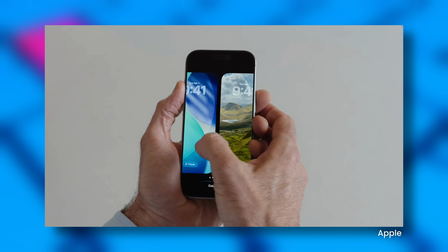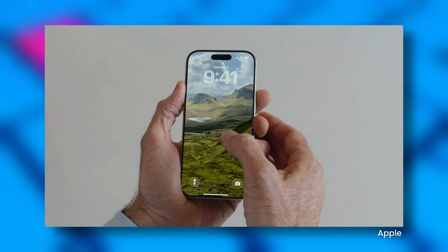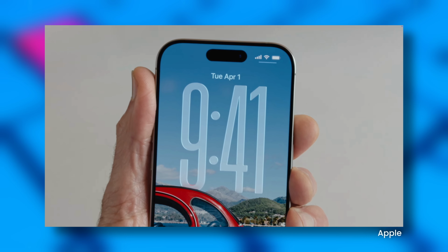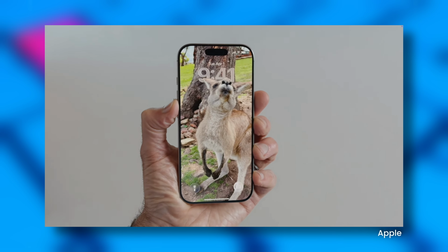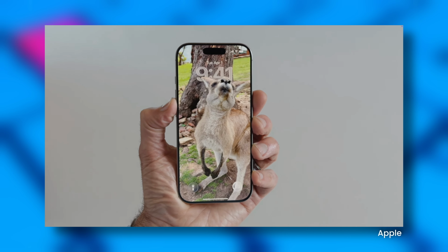Now, many people use their own personal pictures in the lock screen, and now the time widget, the clock widget of the lock screen will detect how much empty space there is within your picture, and it can adapt to it, stretch, or minimize itself. But the cooler thing is the new spatial scene feature, where AI will analyze your photo with depth of field and then transform it into this trippy 3D-like thing.